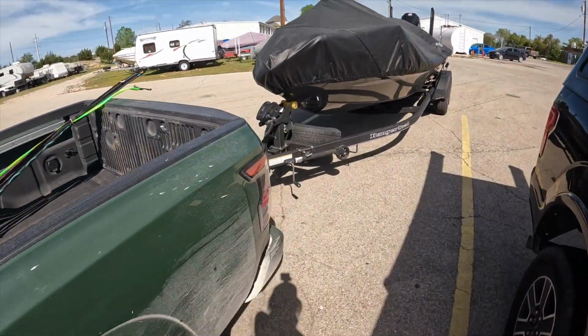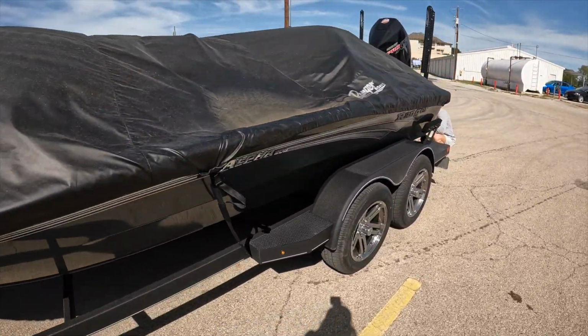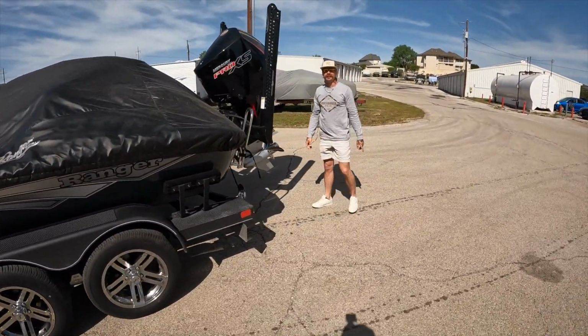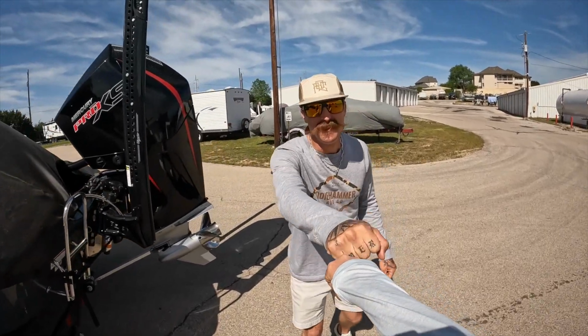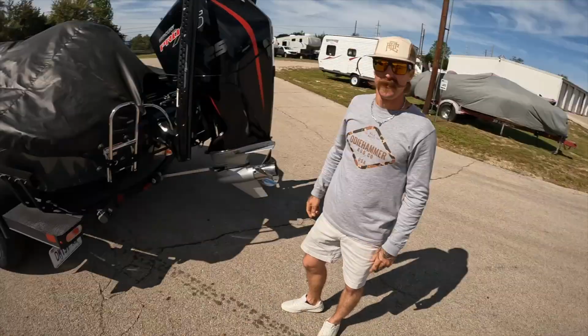All right, you guys, first look at the new boat. TJ is probably around the corner here somewhere. There's TJ. What's up, man? How y'all doing? I told you the mustache was legendary. You guys, TJ, good friend of Guillermo and I's.